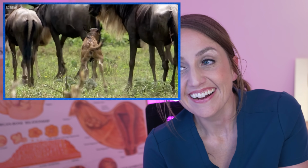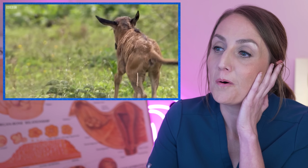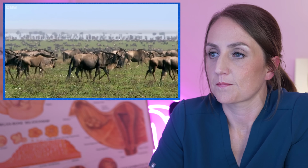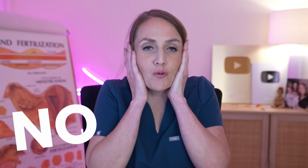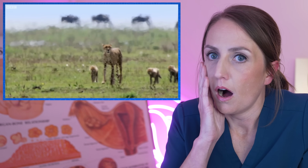Nowhere else on their epic journey could young wildebeest get such a good start in life. Oh, you got it, bud. Good job. And, of course, this provides an irresistible opportunity for all of Africa's top predators. What? No, no, no. I hope I'm not correct about what I think is about to happen. This is boom time for feeders.